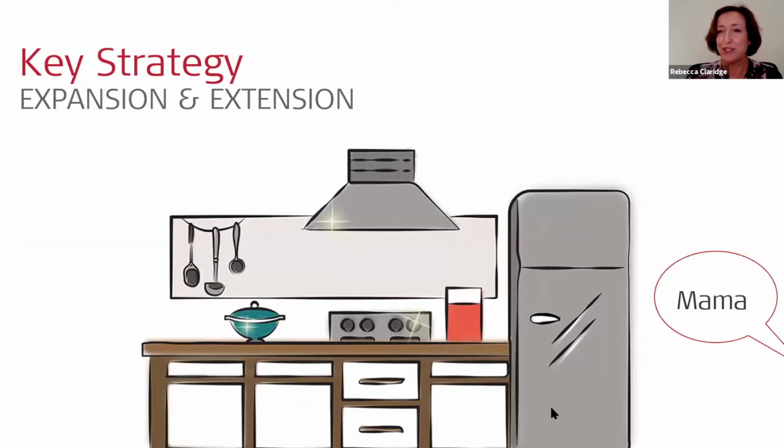So here's your turn. Now I'm hoping you can see the speech bubble on the side that says "mama." You're in the kitchen, cooking at the stove, and you hear your child say, "mama, mama." What's your idea for expansion or extension? So we're going to have the word mama and something. Yes, mama is cooking a fish.